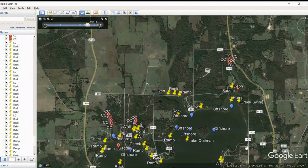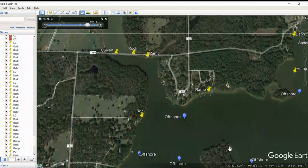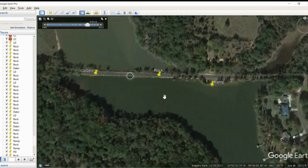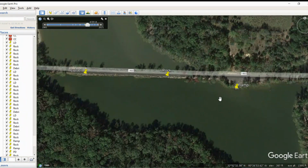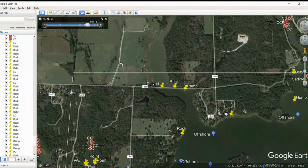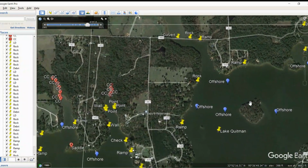We talked about this offshore hotspot. This is where that point comes out. You've also got a ramp that's over here as well. Got another one that's hidden back in here. And then you've got some riprap and things going on back here by this road. So if I zoom in here for you guys, you'll see it. A little bit of grass and things around it, but definitely some chunk rock and things like that you could fish around. And then here's that ramp that looks like it doesn't get used too much, but it does look like a public ramp. And then as we move on down, there is some rock right in this area.